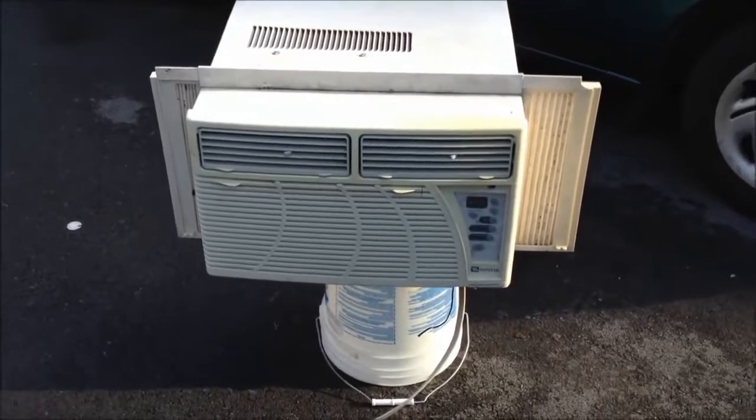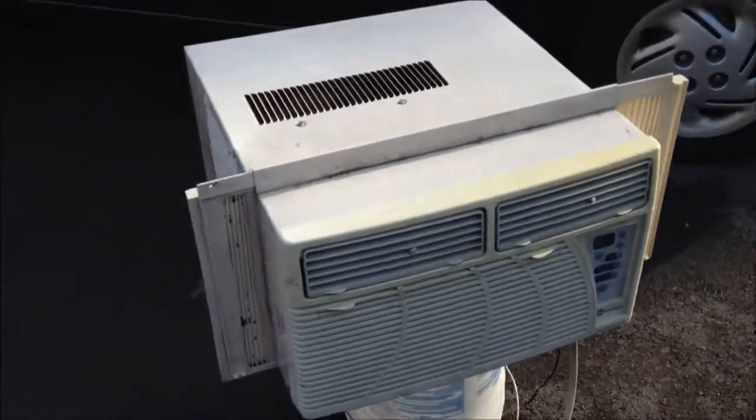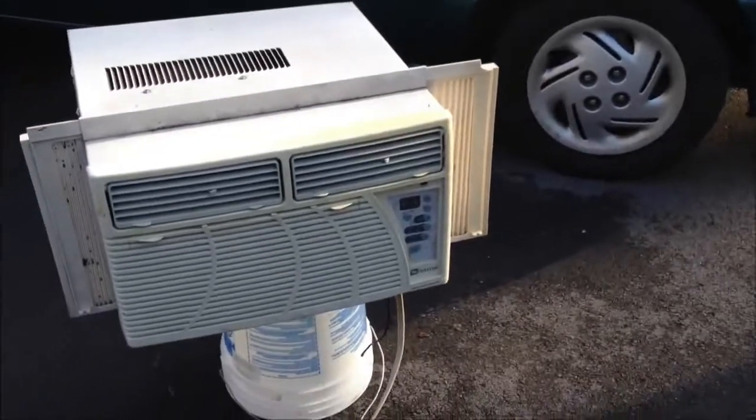But there it is, happy, sitting on top of the Ecolab bucket. Side curtains still need to be cleaned out a bit, but it'll all come in time.